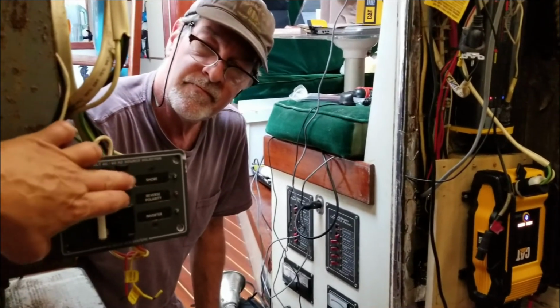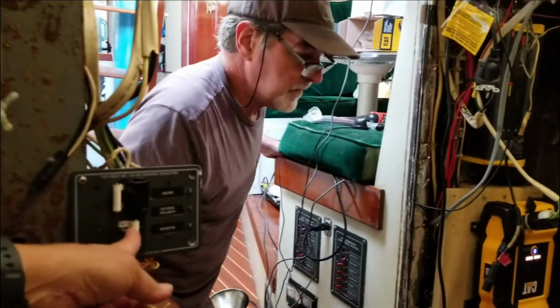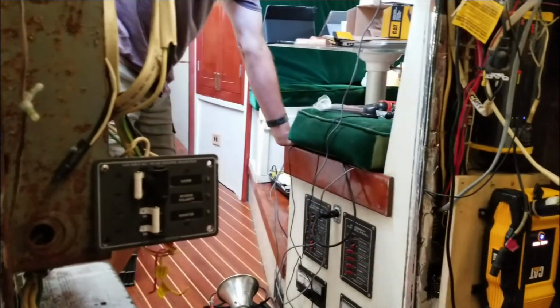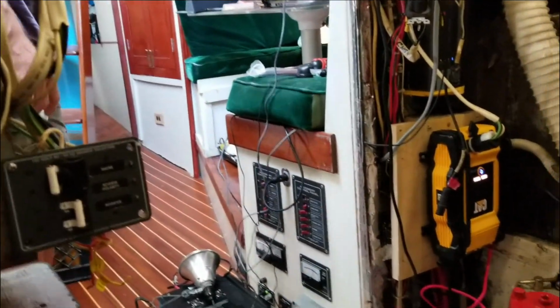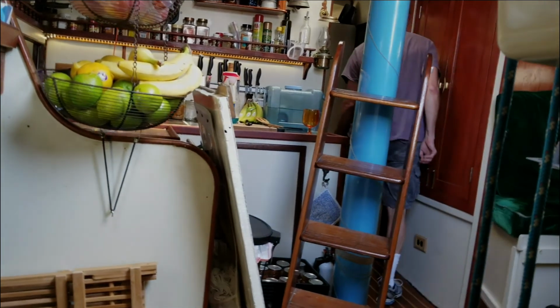All right, so turning off shore power, turning on the inverter. The microwave came alive. And it only took us, what, 2 hours to find an inverter? At least.